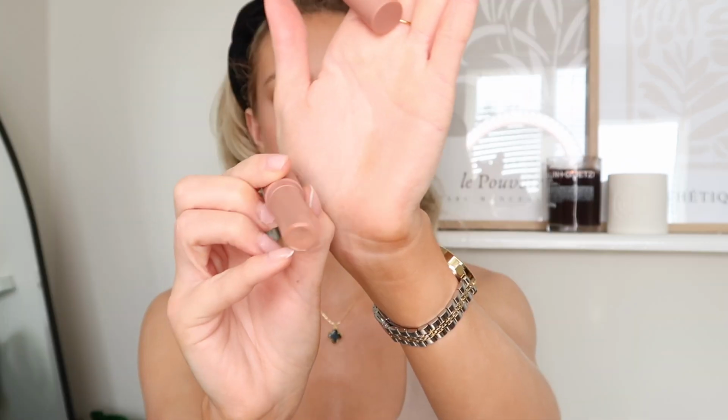I'm going to add a gloss. This is the Makeup by Mario Moisture Glow Plumping Lip Serum. Stunning. This is in the shade Nude Glow. I just love a good glossy nude. I'm obsessed with this makeup.